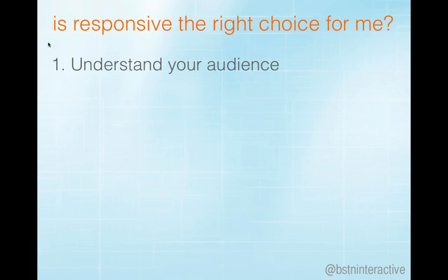Today's what I call power users, people in their late teens, early 20s, those are the people that are now becoming the buyers. They're becoming the decision makers. They grew up with this technology. They've had this all along. They're quite comfortable consuming large portions of content on their phones.